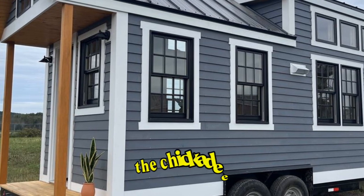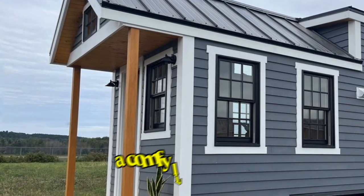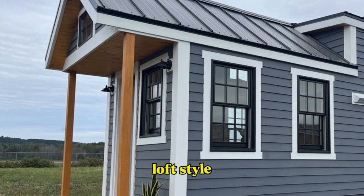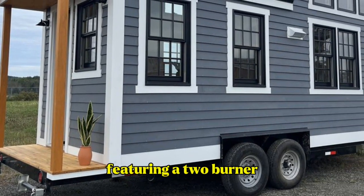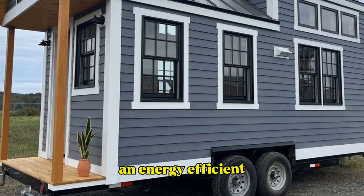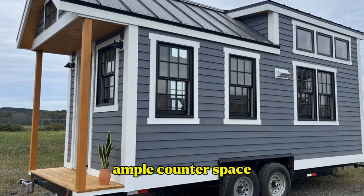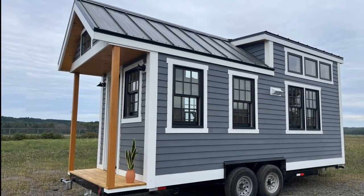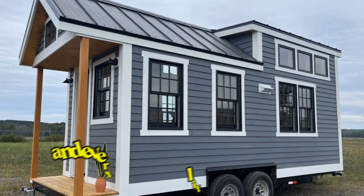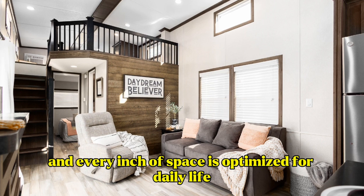Despite its size, the Chickadee packs in a full kitchen, a comfy living space, and a private loft-style bedroom. The kitchen is particularly impressive, featuring a 2-burner induction cooktop, an energy-efficient refrigerator, ample counter space, and custom cabinetry that looks like it belongs in a high-end condo. Everything has a purpose, and every inch of space is optimized for daily life.